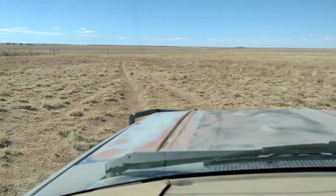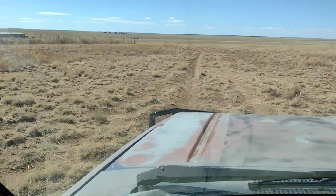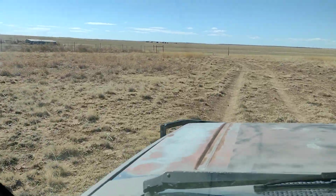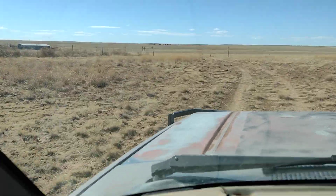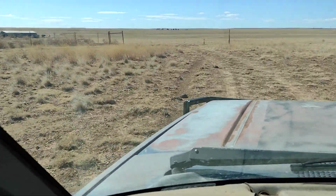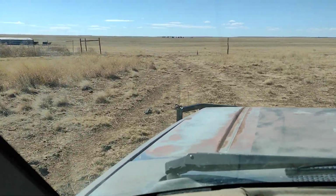It's absolutely t-shirt weather, though once again that's not predictable. So we're coming out and we're feeding. I've got kids in the back that are going to do it. We're feeding what's called cake, which is a high protein pelleted ration that's given to the beef cattle.